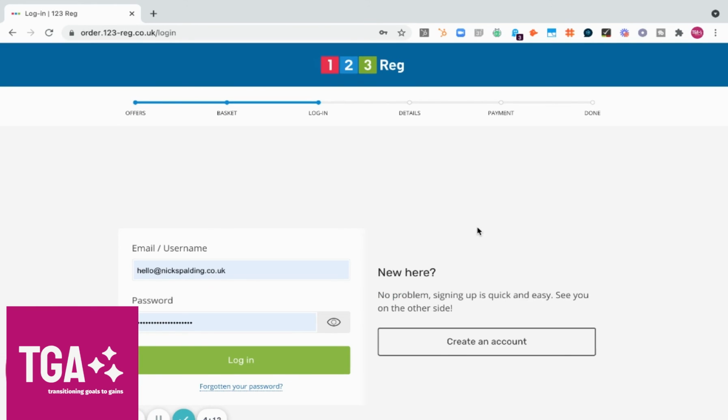And here's where it asks you to log in. Now we've got an account with 123reg, we log in here, but if not, you would create an account here, provide them with your details, and you're good to go. Obviously your details will be entered here. Your payment will be entered here and you'll get a success.